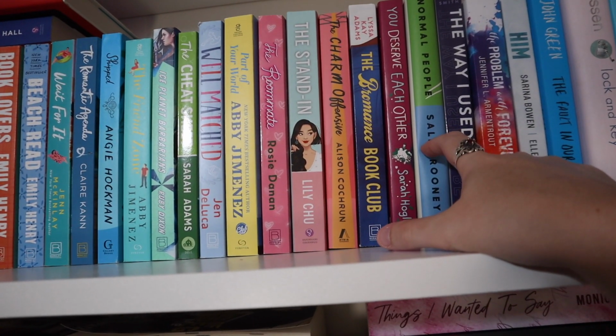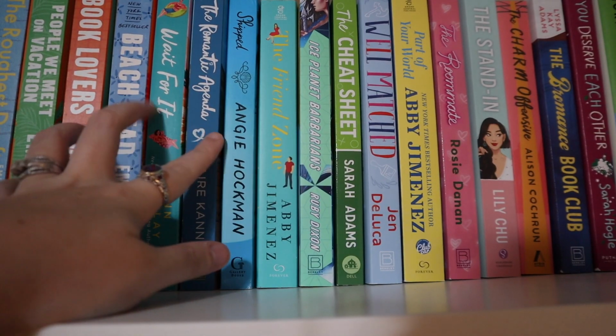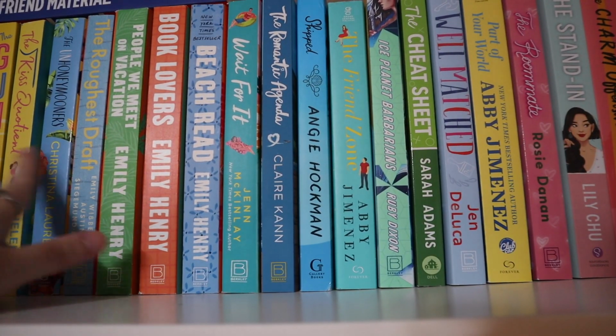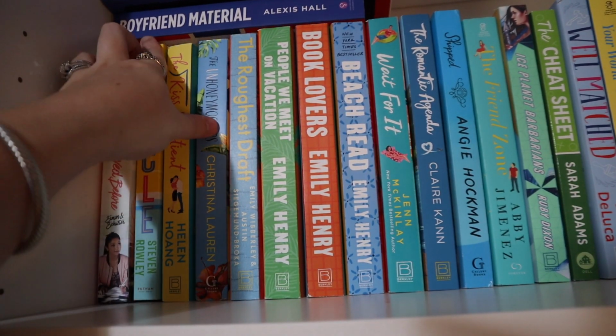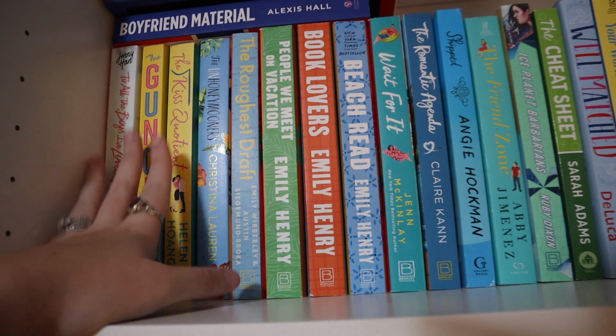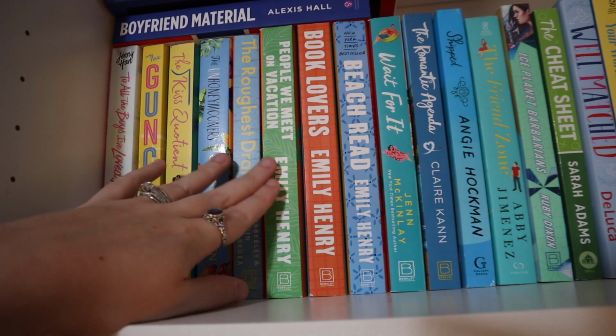Normal People, I really want to read super soon, Charm Offensive, Friend Zone, Shipped. Oh wait, I have read Book Lovers. That's the only one on the shelf that I have read. And then I've started Guncle, which is right here, but I just need to get back to it because I got distracted. The book is really good though, so far at least.